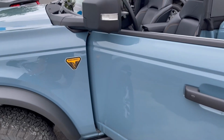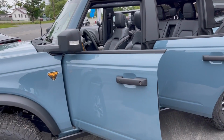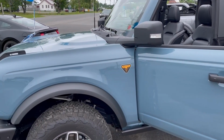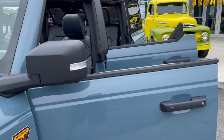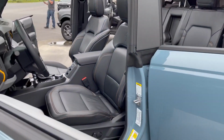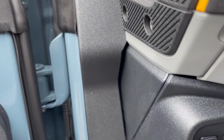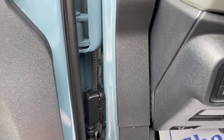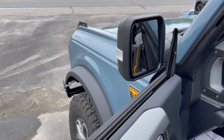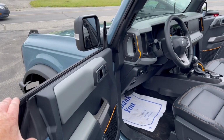For those of you who didn't know a little bit about these, this is really the direct competition to what Chrysler has to offer. One of the things I do like is that apparently these doors are still removable. Let's take a look. Yep, I guess you just pop a bolt right there, and there's your plug-in. But you don't lose your mirrors. On the competition, you take the doors off, you lose your mirrors.